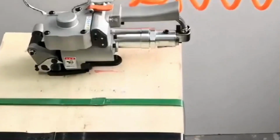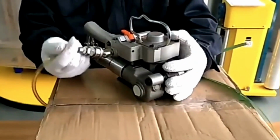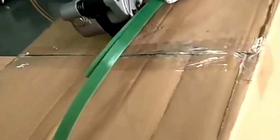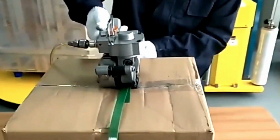It's strong, reliable, and has a comfy handle that's easy to hold, even if you're using it for a while. A great option for warehouses, shipping areas, or any job where you need to bundle things up tight without messing around with manual tools. Once you get the hang of it, it saves a ton of time and effort.